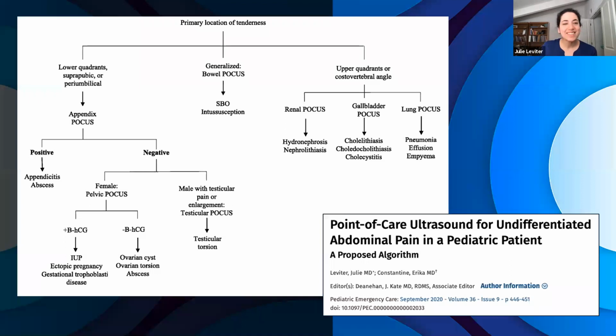So I've actually since changed my algorithm, and anytime there's lower quadrant pain, I jump right to the suprapubic view. And this serves a couple of purposes. First of all, I'm prioritizing looking for free fluid in the most sensitive place of the pediatric pelvis. And I'm also checking the bladder volume.